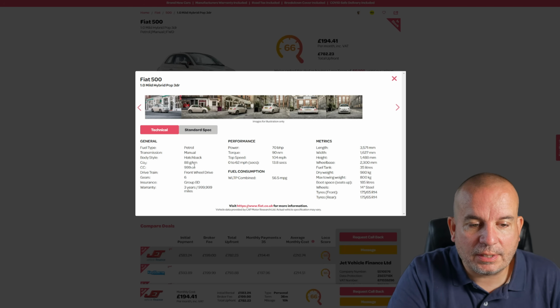That gives you 1000cc petrol manual, Group 8 on the car insurance, 13.8 seconds to 62, 70 horsepower, 56.5 mpg and 185 litres of boot space.